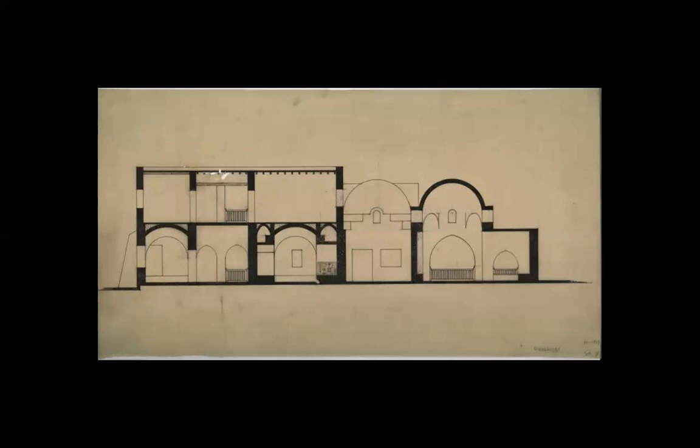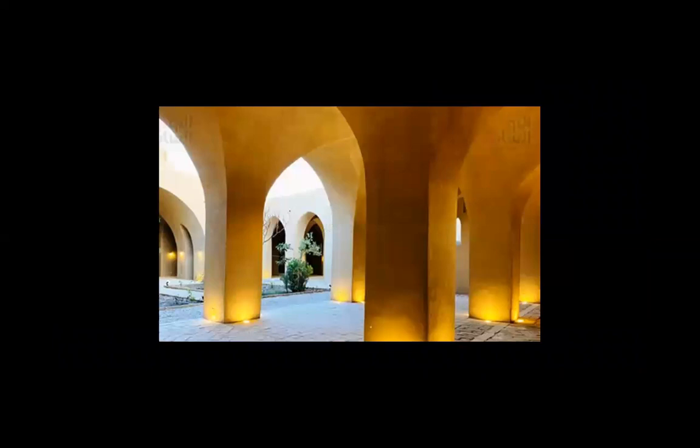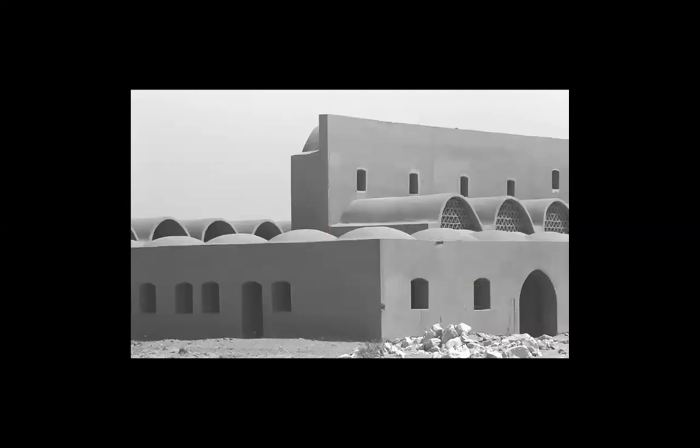Sometimes I have a feeling that his relationship with tradition was a little bit literal. And I'm going to show a few examples where I think he could have done a little bit better. But this village that he built in the 40s is quite remarkable. Too bad that some of my pictures are not good enough.